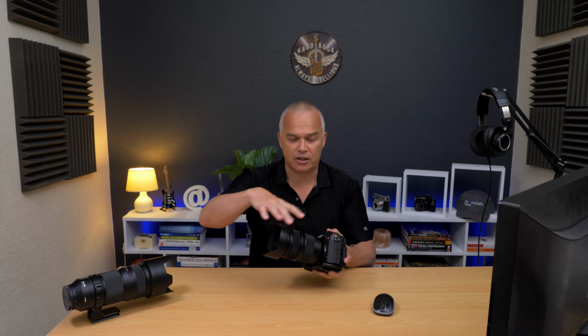So on most cameras, the button is down here. So you put your hand on, use this finger to push the button in, turn the lens and take it off. Okay, so the button here is down the bottom there. And because of the way this juts out, you can't actually get your thumb easily down there to push the button. And your hand just doesn't feel right.